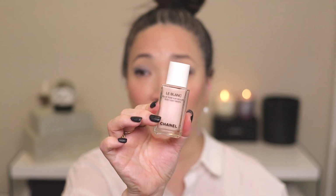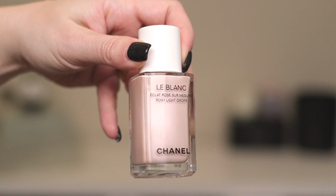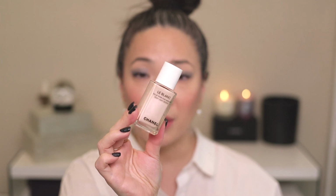So first we have the Le Blanc. These are the Rosy Light Drops. These have a really lovely thinner consistency. It actually reminds me of the By Terry Brightening CC Serum. It's thinner, a little bit more runny than the NARS Tinted Glow Booster that they just came out with. It's also a lot thinner than the Charlotte Tilbury Hollywood Flawless Filter. But a product like this will achieve a very similar effect.